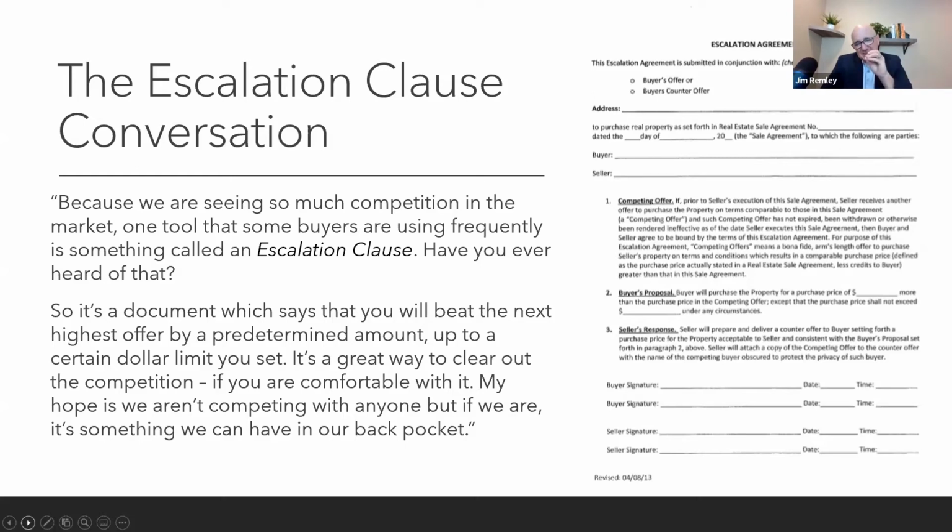So you have to talk about this escalation clause in the beginning of your relationship. Because if you try to bring this up at the end, when you've actually found the property of these buyers' dreams, they're going to feel like you're pressing them and giving them some kind of high pressure close. And that's the last thing you want. You don't want them to have any level of distrust with you. You want them to feel completely comfortable and completely confident that you have their best interest at heart, right? And so you bring it up early.